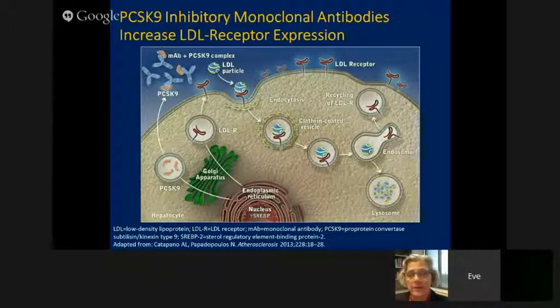In the meanwhile, the LDL particle is broken down and either used within the cell or, in the liver, is excreted in the bile. But what happens when you have PCSK9 is that PCSK9 binds to the LDL receptor complex, and instead of going through this nice recycling of the LDL receptor, it tells the vesicle, break down the LDL and the LDL receptor complex, and so it basically removes LDL receptors from the circulation.